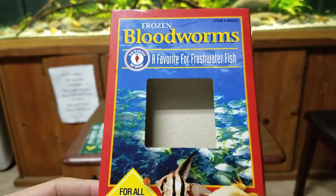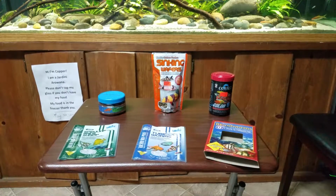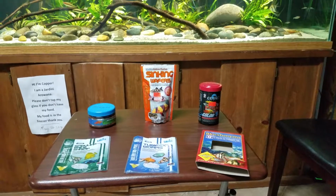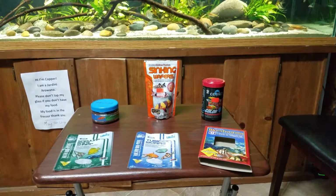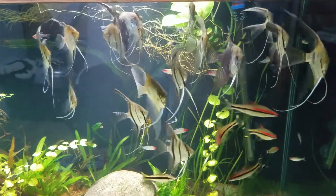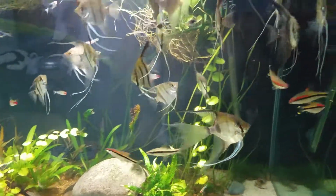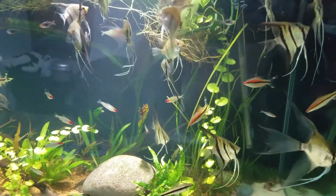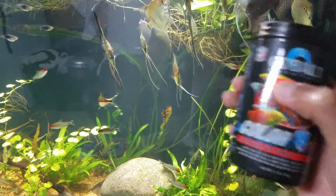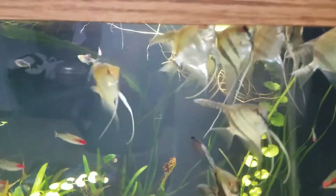I'm not sure if everyone has the same, but as a bonus, let's actually feed them the flakes. Let's feed this fish tank the flakes. Okay, so now everyone's waiting for the flakes. So look, they know it's feeding time. You will hear when I put the flakes in. You will hear how crazy they go with this flake. Just hold on. Let me put some of that. I'll be quiet.